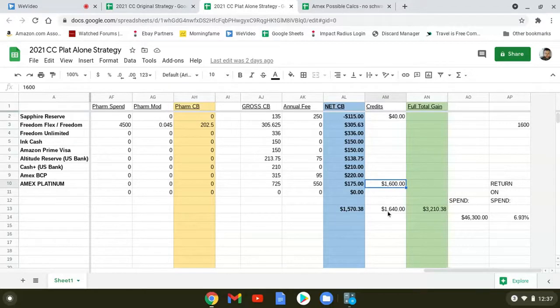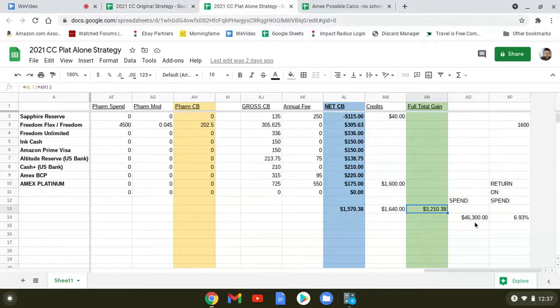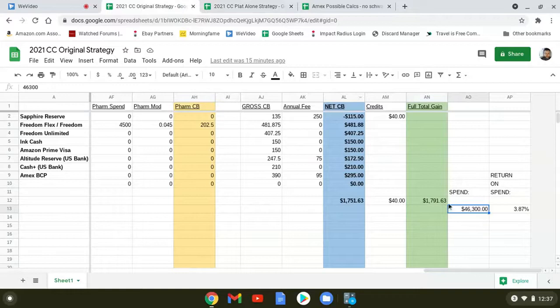So pull that down. This is the cash back from spend. This is credits and sign-up bonuses, comes to this amount. My spending remains exactly the same, but the return on spend goes up to 6.93% overall, looking at everything. So remember my original strategy, the 46,300, that stays the same, doesn't change. I added a line, that's why it went down slightly. So that's static.